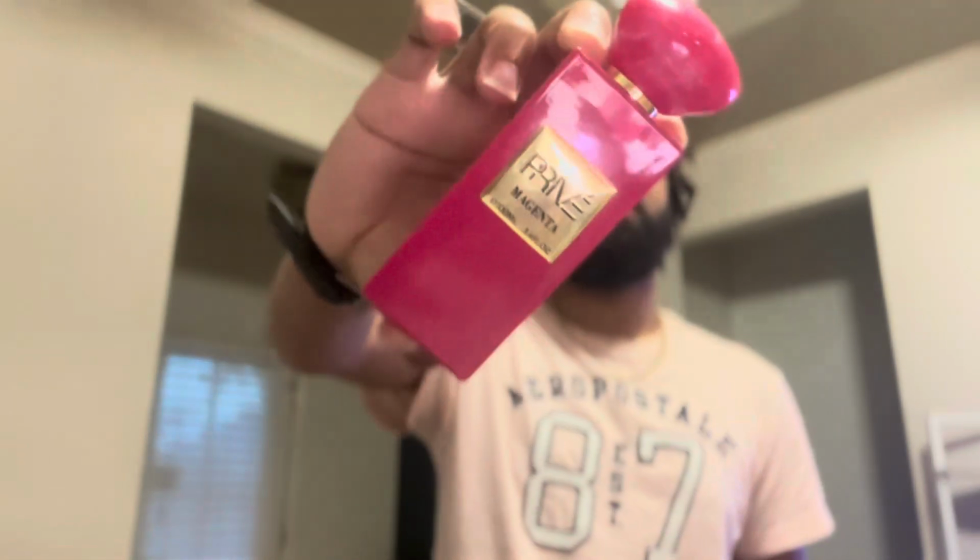So the next one is going to be from the House of Privé. Armani has a kind of private line that you can't really find in stores, but this one is one of the clones of the private line. It's the exact same bottle. This is from the House of Privé. It is Magenta.